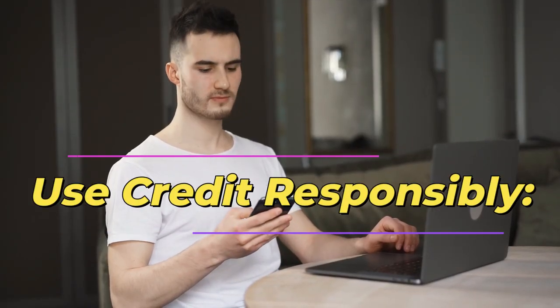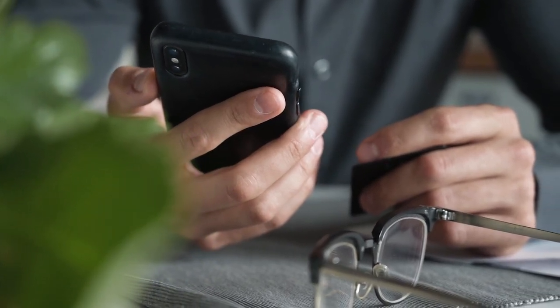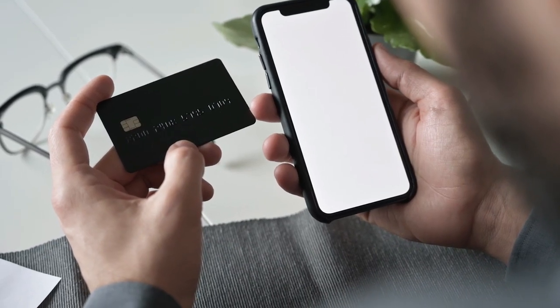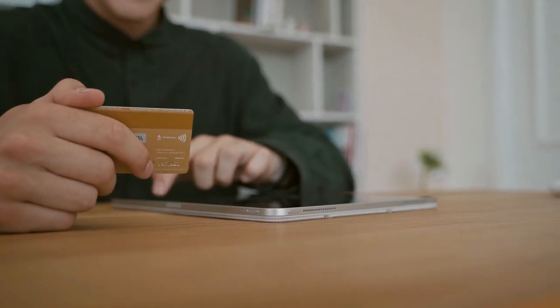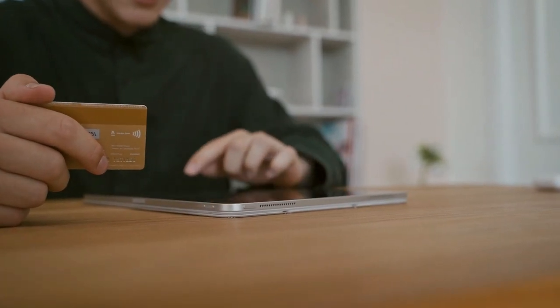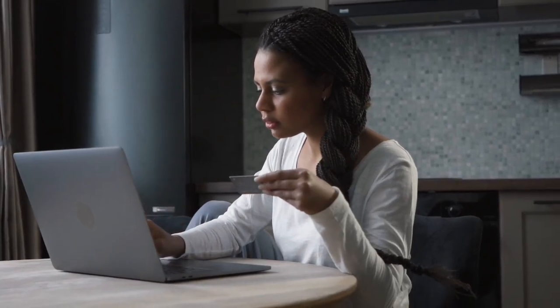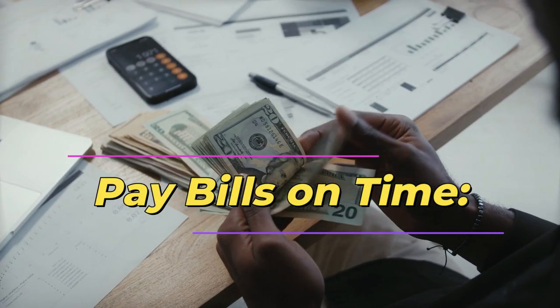Use credit responsibly. Only borrow what you can comfortably repay. Avoid carrying high balances, as it demonstrates your financial responsibility to lenders. Maintain a credit utilization ratio, credit card balances divided by credit limit, of below 30% to positively influence your credit score.